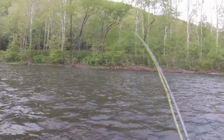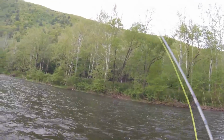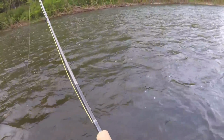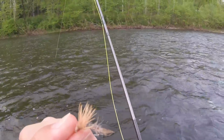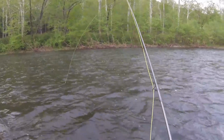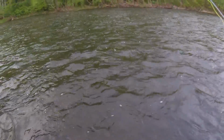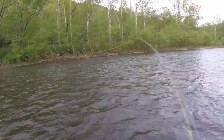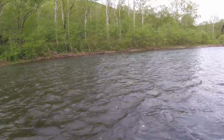How about that? There he goes. That's okay. That was fun. Just getting them. Let me show you. March Brown emerger. It's kind of like a comparadun emerger. But big old boy. Size 10. But he came up for it. There was three of them out here.